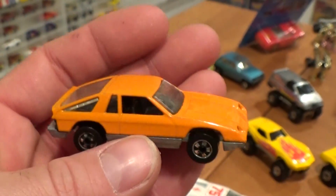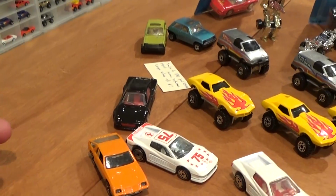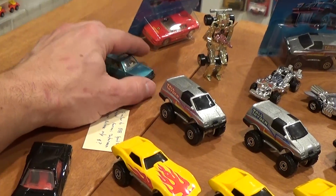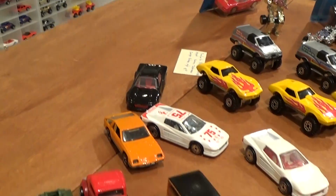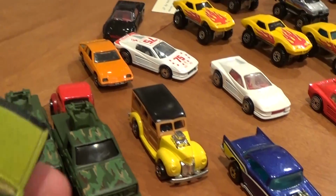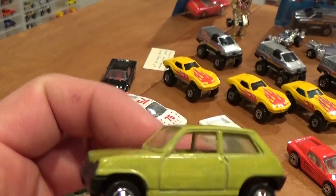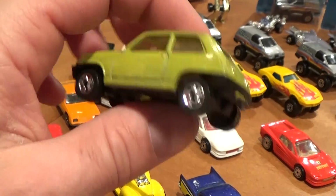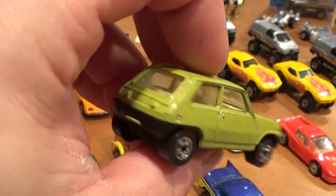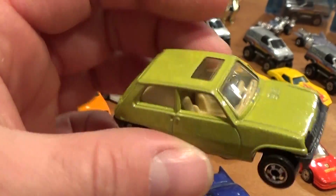I do not collect. I'm not a completist of other countries' Hot Wheels. It's just way too expensive to be buying them, especially living in Canada. The price on these cars is usually between $50 and $100 a car, if not more. Oh my goodness. The Le Car, because this is a Canadian release only, I was very interested in getting these cars, and I also really like these little economy cars. So that one I think was about $30 or $40.